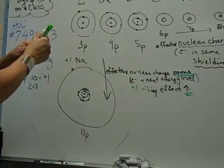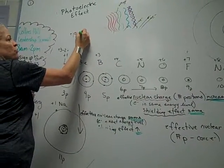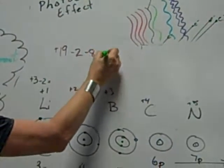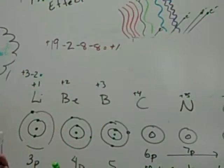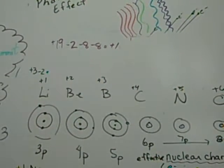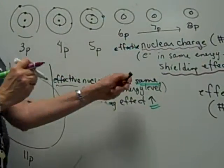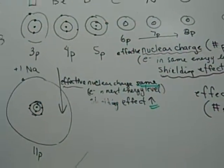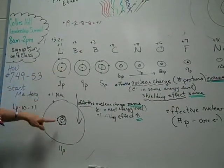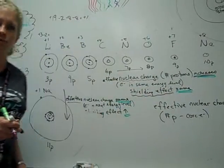Potassium, 19 protons, shielded by 2 electrons in the first shell, 8 electrons in the next shell, 8 electrons in the next shell, +1. As you go down any group on the periodic table, the effective nuclear charge will be the same. But what's increasing? The shielding. This only had 1 shield. This has 2 shields. Okay? And all of these in that row will have 2 shields.